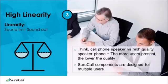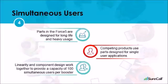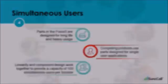A lower cost solution uses chips and filters that are typically found in a cell phone. Now, cell phones are intended to be used by a single user at a time. If you've ever been on a speakerphone with more than one person at a time on a cell phone, you know that the call quality reduces dramatically as more people join the call. But when you use a corporate speakerphone that is designed for high caller capacity, the phone calls are nice and clear. Other boosters add extra noise to the calls that come in because of the quality of their parts. The Force5 is designed to maintain call quality with a high volume of simultaneous users.